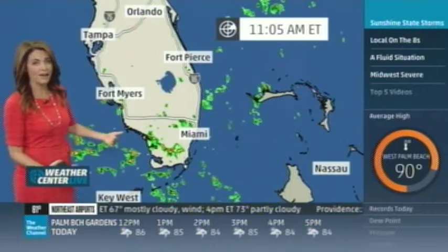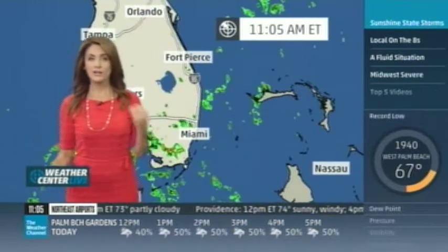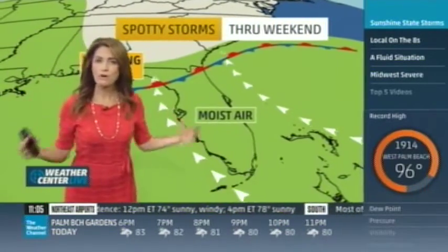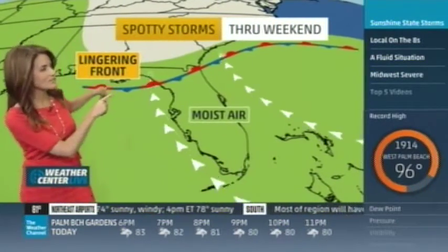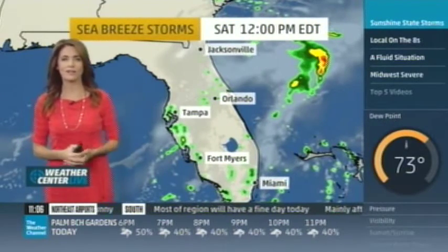And in fact, once we zoom out, you see we've got quite a bit of action down in South Florida. So you could get some locally heavy showers depending on where you are. We've got this warm, moist flow through the weekend, a stationary front lingering here, keeping things in place and keeping all this going.